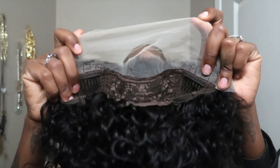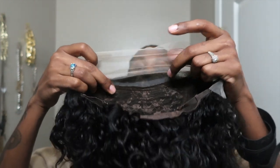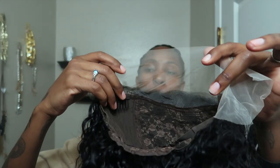Here is the inside of the wig. We got pretty good lighting right here, and I would consider it a pretty good amount of pre-plucking going on. It feels really soft. It smells like a wig, feels like a wig. Something about this wig just made me go, I gotta have it. There's no parting in it or anything like that, so you can't do as much versatility with it. You could just wear it and call it a day, but that's fine.